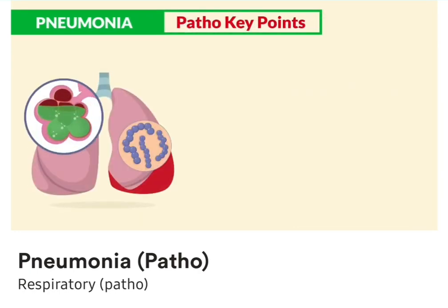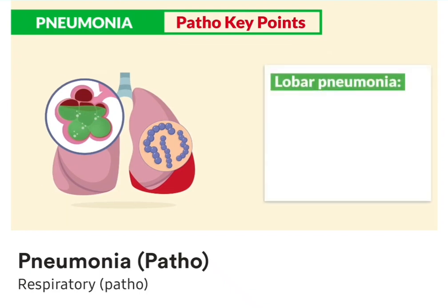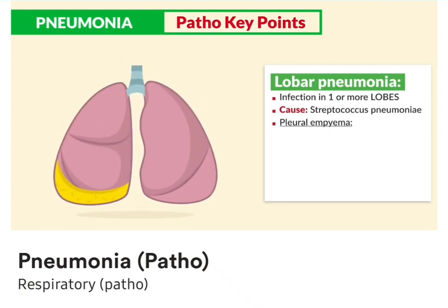Okay, now for some key terms that you must know for your pathophysiology course. The main types of pneumonia. First up is lobar pneumonia. This is described as an infection of one or more lobes of the lung. Now, it's caused by Streptococcus pneumoniae bacteria, and a big complication is pleural empyema.